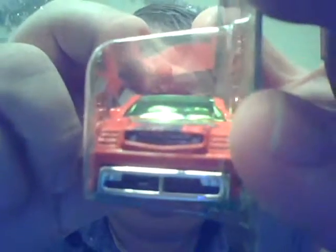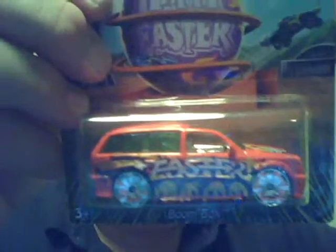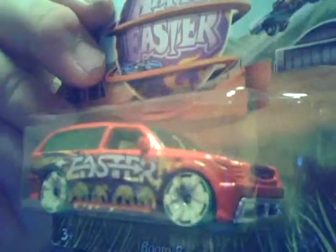Next is the Boombox. An SUV blinged out with bling wheels. Graffiti all over it. It's red with green windows. Green wheels. That's unusual. This is a rare Easter exclusive casting. Boombox, not one of my favorites, but not a bad casting. And this is quite an unusually decked out one. Being that it's a Walmart exclusive Easter exclusive, this will be one of the rarer variations of this casting.